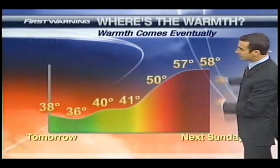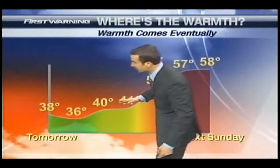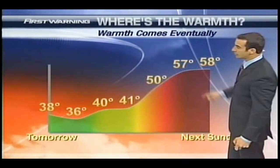So where's the warmth? Well, starting tomorrow, back up into the upper 30s again. You notice temperatures staying pretty much level the next couple of days. And then a huge spike as we head closer toward the end of the week.